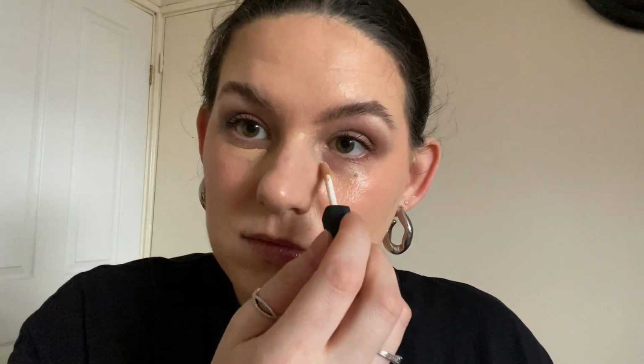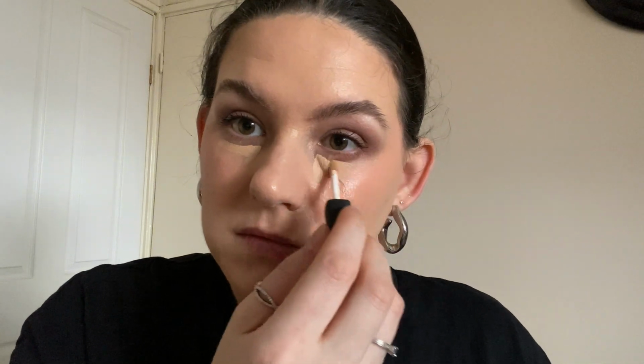Another pretty random thing I decided to do this time was to apply my setting spray before I'd even done my concealer or my powder or anything. I don't know if I had an idea in my head about why I was doing that at the time, but maybe just to add extra hold to my makeup and make sure that it lasts, or to maybe help my concealer blend in better.